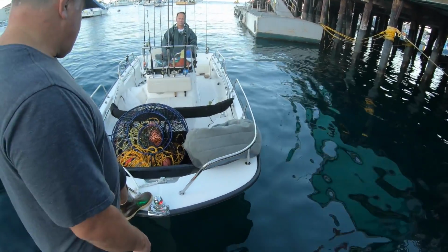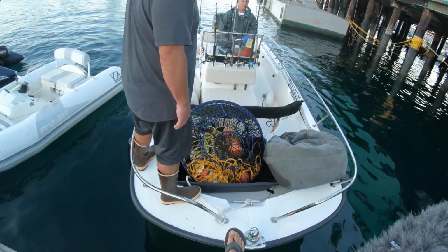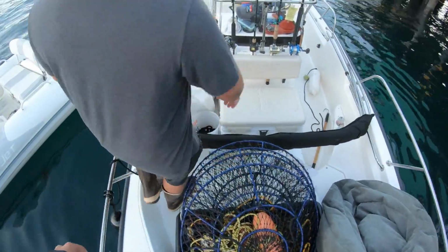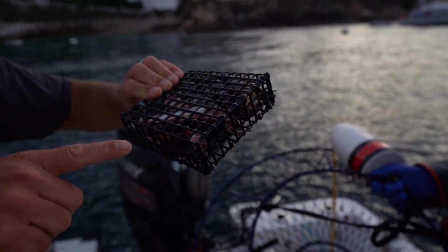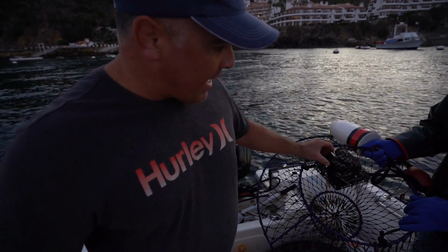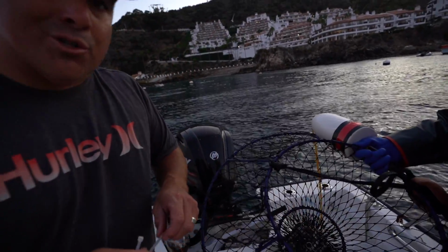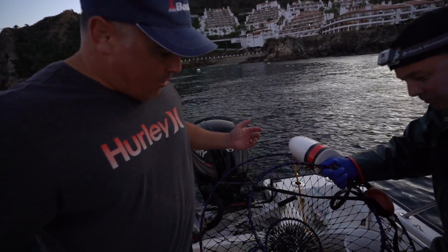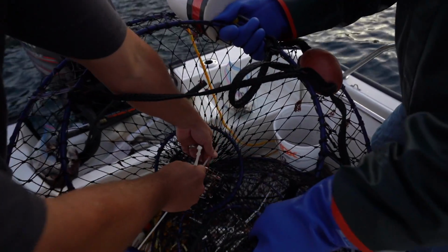We're only fishing 4 nets tonight. Legally, we could fish 10. We can have 5 per person or 10 per vessel, but we're just gonna fish 4 tonight. We got sardines, a little bit of mackerel, just some leftover bait I have. Anything oily is gonna bring the lobsters in. Preferably around here, we use bonita, sardine, or mackerel. Tonight we're going with some mackerel and a little bit of sardine.